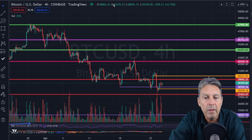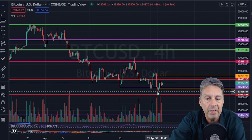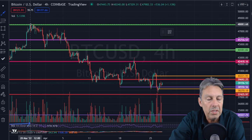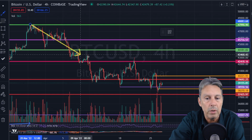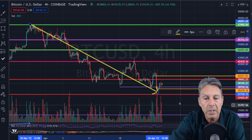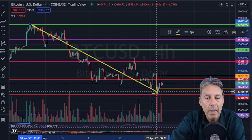Here we have Bitcoin on the 4-hour time frame, so we can see the same line at around 37,400, this red line right here. You can see we nearly bounced off of that yesterday. That held. We've gone up today. Essentially, you can see on March 28th, we were trading at around 48,000. Since then, it's pretty much been a straight line down to this line of support at around $37,400. So if that holds, maybe we can reverse the trend here and start heading back up.